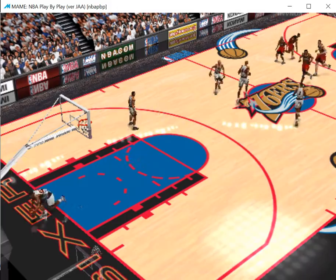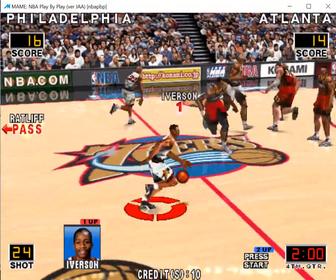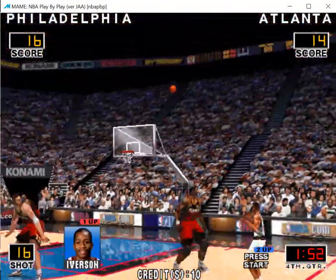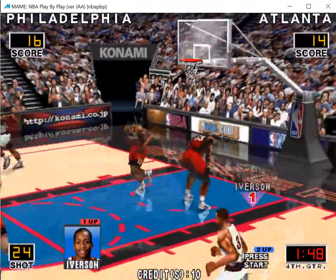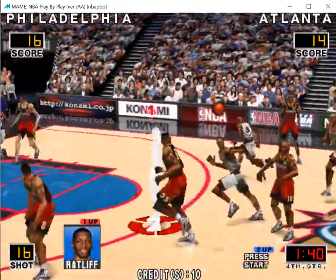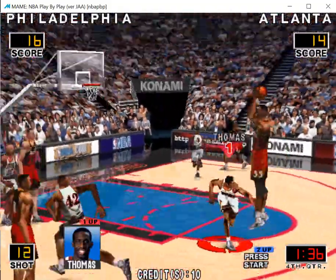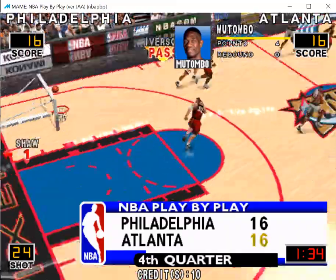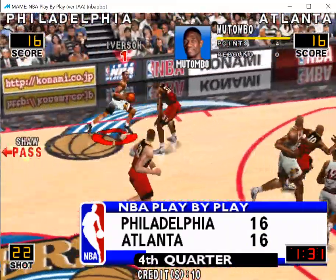Fourth quarter. Iverson lets it fly. Mutombo takes it away. Blaylock from Mutombo. Ahead to Smith. Mutombo looks inside and makes the jumper. They tie up the score.